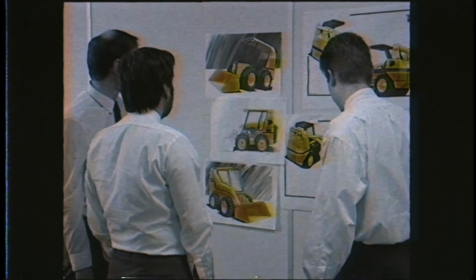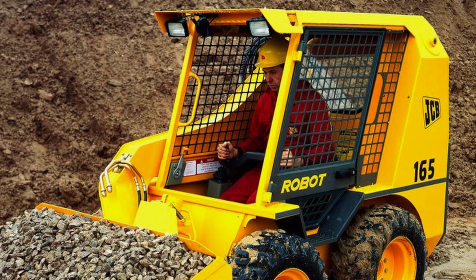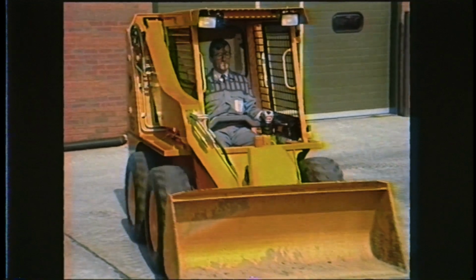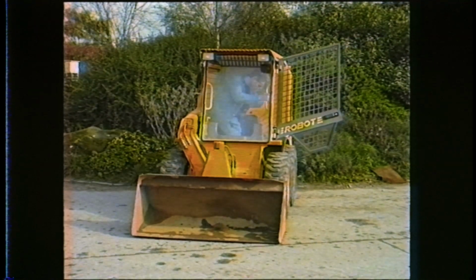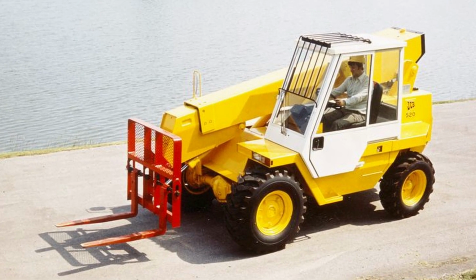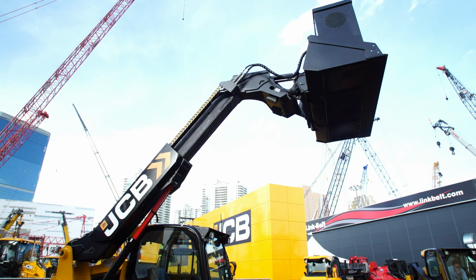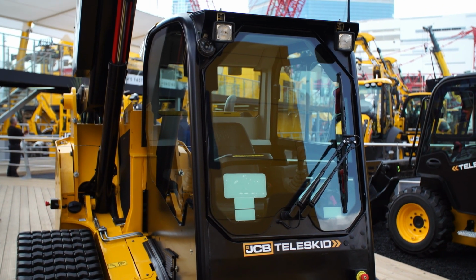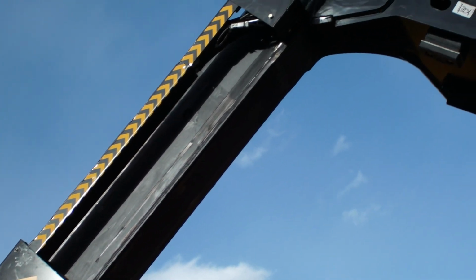But before we rush ahead, let's go back a bit in time. It was 1993 when JCB innovation led to a revolution in skid steer safety. With the introduction of the power boom, JCB created the industry's first single-arm skid steer loader, leveraging decades of experience with telescopic handlers. Then, with the launch of the Teleskid in March 2017 at ConExpo, JCB did it again with the biggest innovation in the skid steer market in over 25 years. It revolutionized the entire skid steer category.